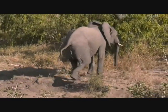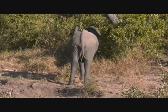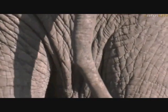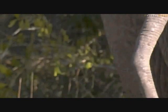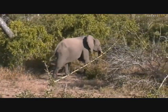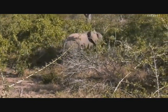This is the same elephant that was very curious around our car yesterday, though I feel like today is a better encounter with her. That's very distinct. That looks like it maybe broke at some point when she was younger, and it's just obviously healed in a crooked fashion. But that's all right. Don't worry. We won't judge you for that. That makes you unique. That adds character, elephant.